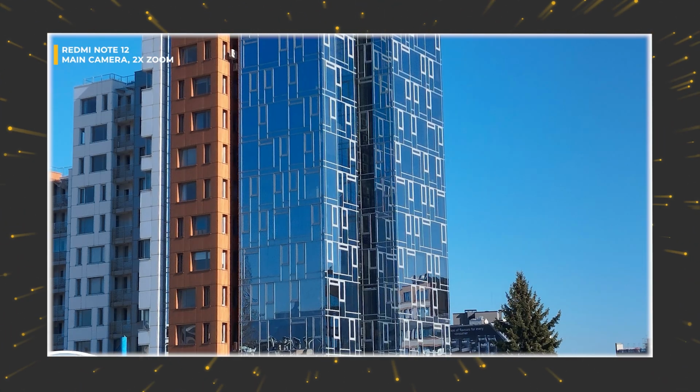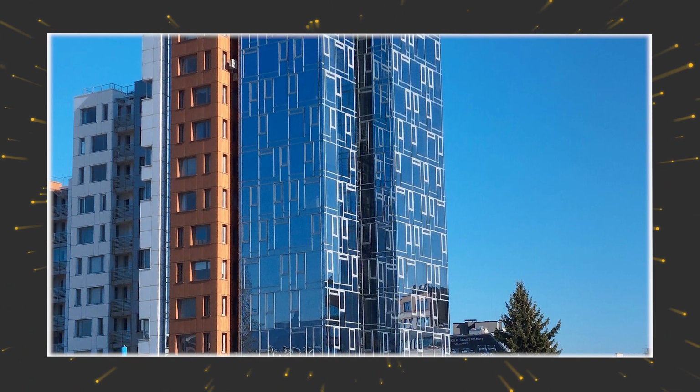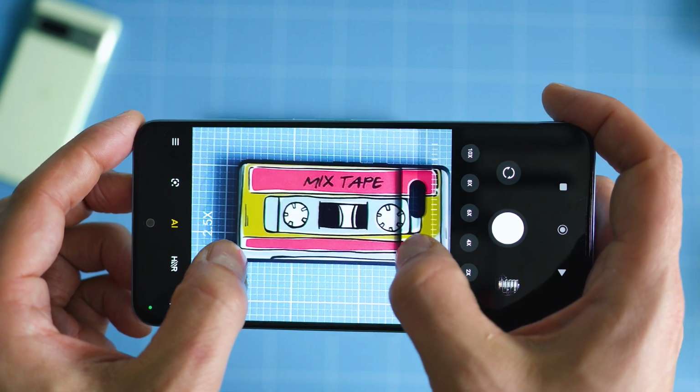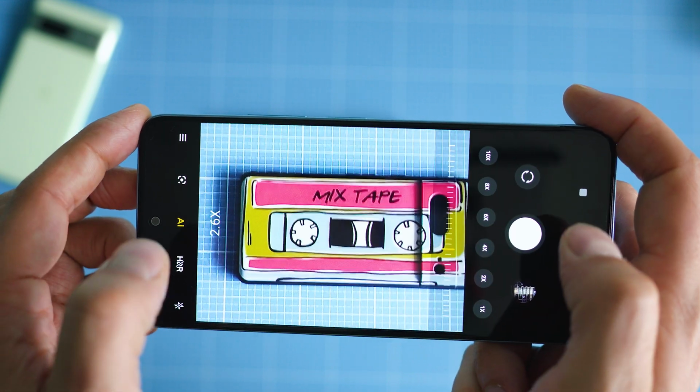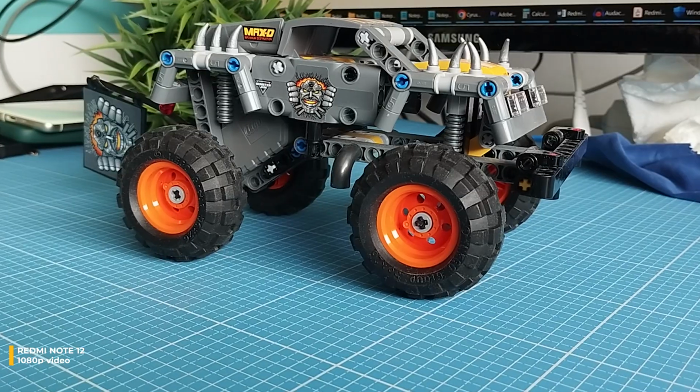Kind of sad that there is no telephoto camera. Here you only count on the zoom of the main sensor. Since 50 megapixels is usually quite a lot, even a 3x zoom in daytime won't let you notice any severe image quality degradation. Videos are limited to Full HD resolution.